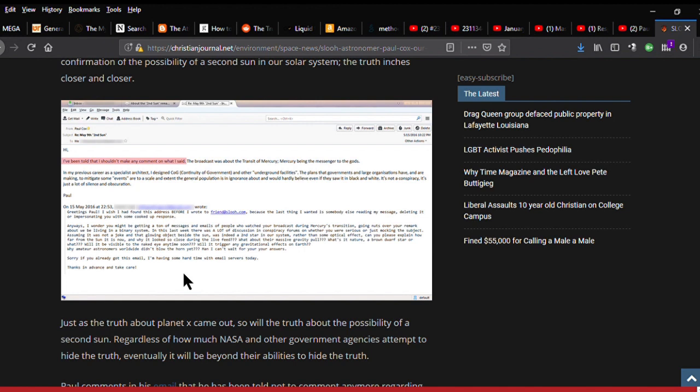Assuming it was not a joke and that glowing object beside the sun was indeed a second star in our system, rather than some optical effect, can you please explain how far from the sun it is now and why it looked so close during the live feed? What about their massive gravity pull? What's its nature, a brown dwarf star or what? Will it be visible to the naked eye anytime soon? Will it trigger any gravitational effects on Earth? Why haven't amateur astronomers worldwide blown the horn yet?